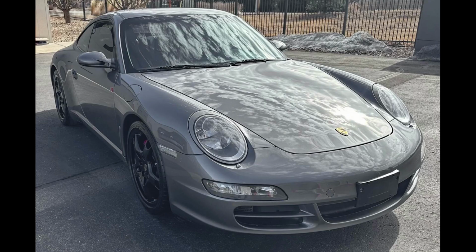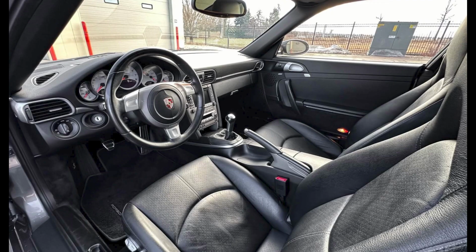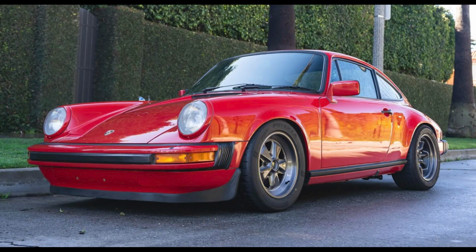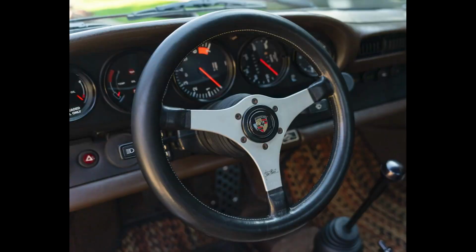Nice. On PCarMarket, a Meteor Gray 2007 911 S Coupe with 60,000 miles sold for $48,000. A better-than-average car, this sold at a better-than-average price. Well sold. A Guards Red modified 1981 911 SC Coupe with 64,000 miles sold for $54,000.